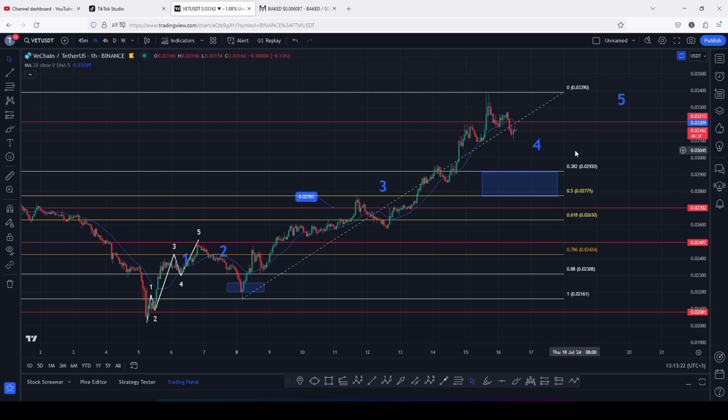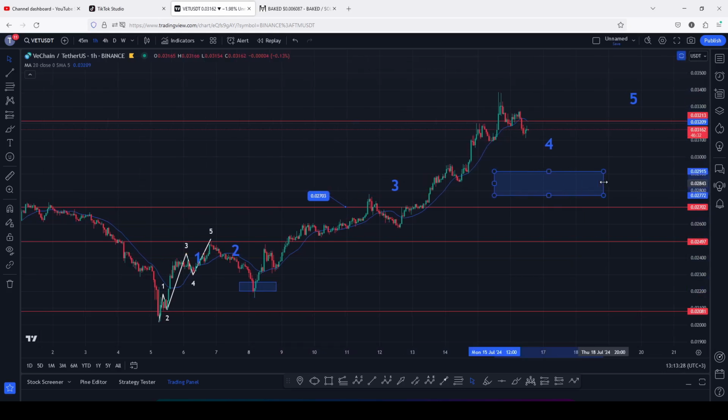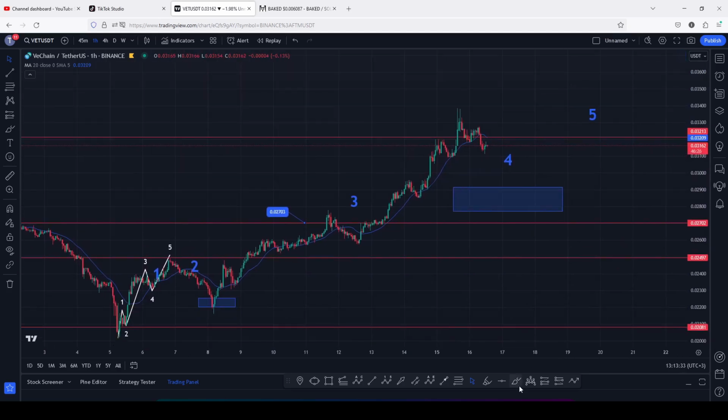So in case of a pullback in the next coming hours, this is the area we need to continue paying a lot of attention to, because we can easily see a pullback into that area, find support within the area, maybe see much of a consolidation before we can finally see another aggressive bounce to the upside in the formation of this larger Elliot wave count 5.